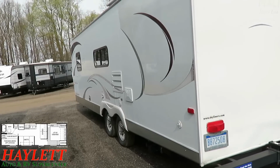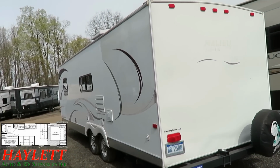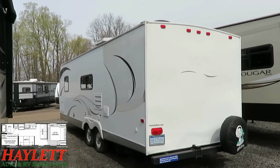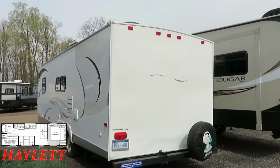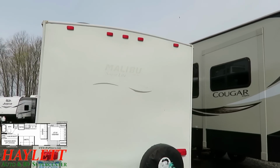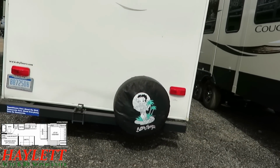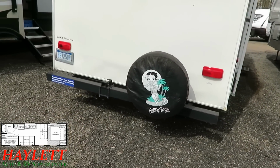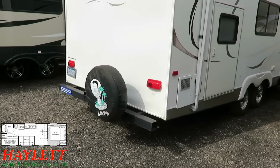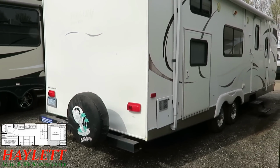I can't tell you exactly what the case is, but I know that when I look inside the RV, I don't see any signs of water damage in those associated areas. So if it was some kind of leak that caused that, it was addressed quickly. And apparently we've got a Betty Boop fan here. Either that, or they just found the cheapest wheel cover they could find that happened to have Betty Boop on it. I see a 2-inch receiver on the back.